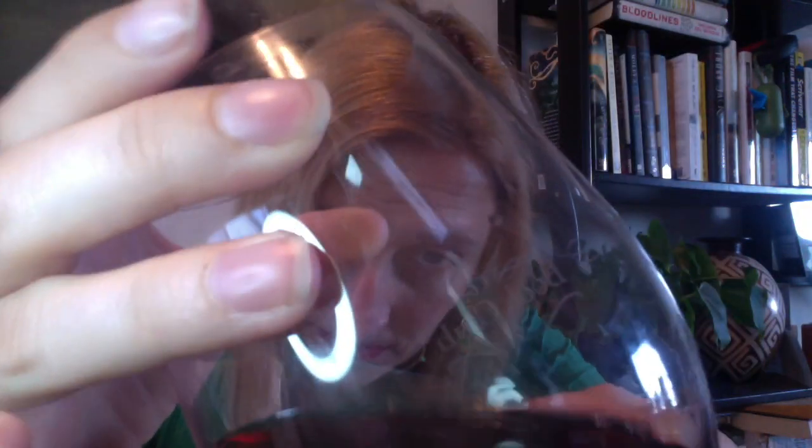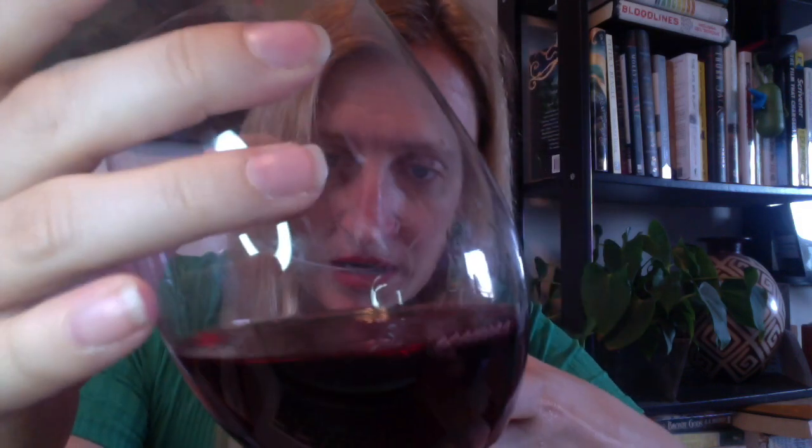Alright, this actually retails for about 15 bucks, so it's in the usual realm of what I'm drinking. So the first thing I notice when I open this is there is a lot of smell coming out of it, very fruity. But at the same time, if you look at it, it doesn't have the super thick red color of a Cabernet. It looks more like a Pinot, on the edges. It's not quite as red. It kind of fades into an orange.